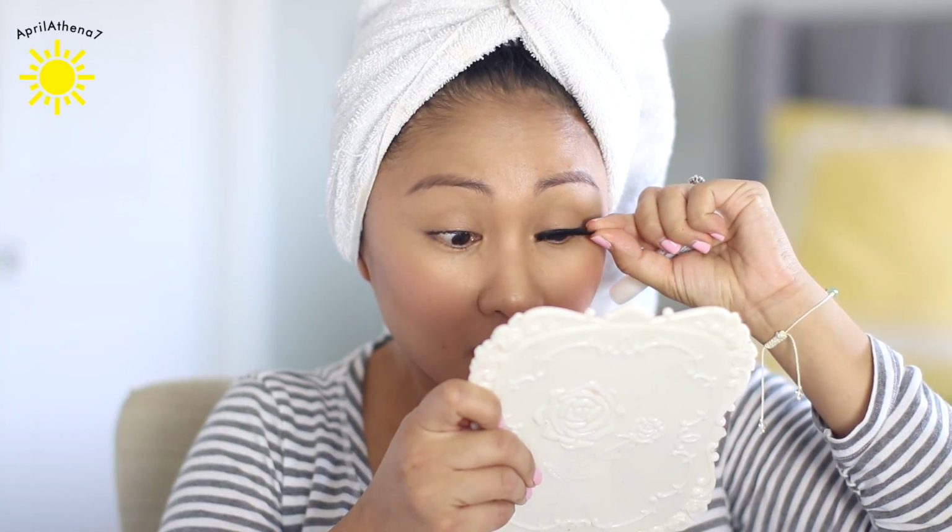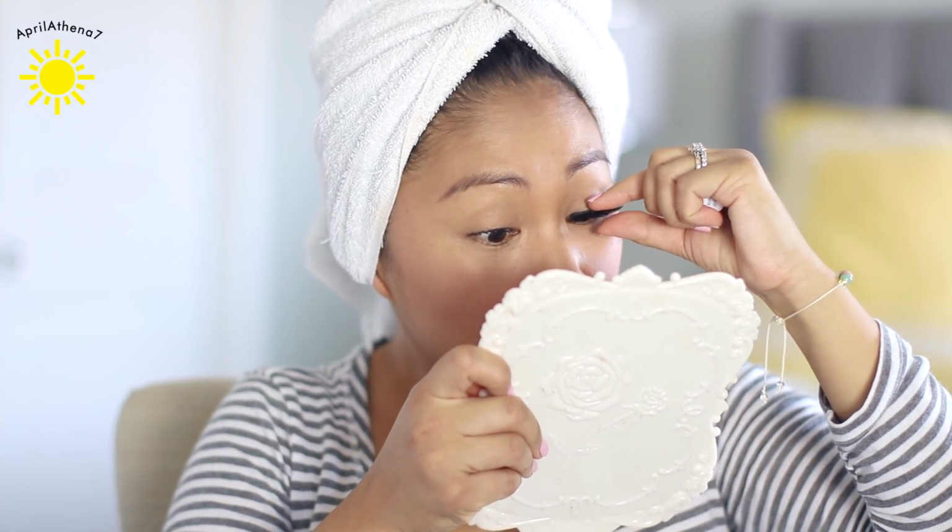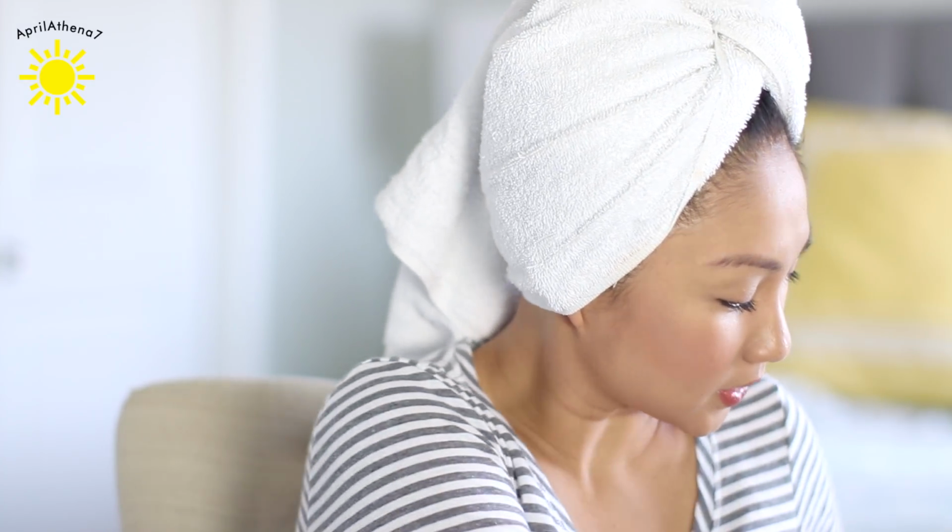Oh, and I wanted to show you guys, I got this mirror. I don't know if I mentioned it, from Daiso. I love that. It's $1.50. It's a Japanese dollar store. So here we go, you guys. Let's put on these gorgeous, gorgeous lashes. Let me see. I think I remember it being too long, so I had to cut it. Yeah, it was too long, so I did have to cut it. So let me grab some scissors and cut it. And so now I'm going to put it on.